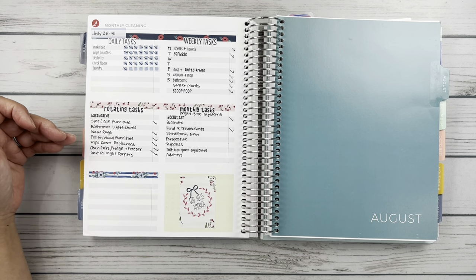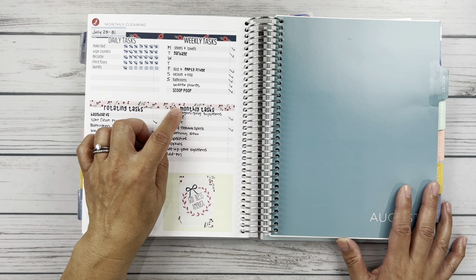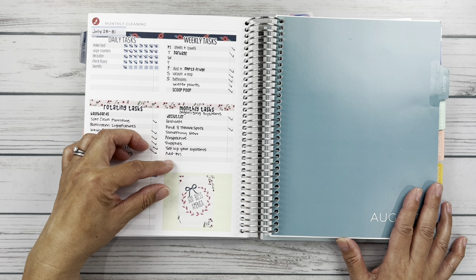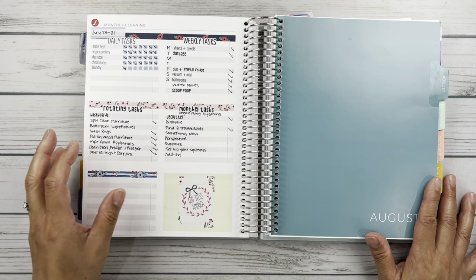Polishing the wood furniture you do once a month, wiping down the appliances, cleaning the oven, again, that kind of rotates. I think it ends up being like once a quarter kind of thing. And then your monthly tasks, this is more like a monthly focus. So for July, it was organizing systems, which I didn't do a lot of. You know, I did declutter, I did find three trouble spots and reorganize those.